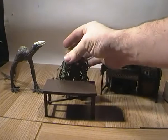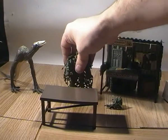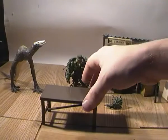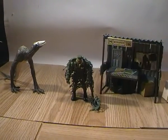It's a bit loose, the stuff on his head, and he just wants to fall over. Let's see if I can get him to stand. The cloak part actually goes a little bit further down past his feet, so it's a little hard for him to stand, but he can just about do it.